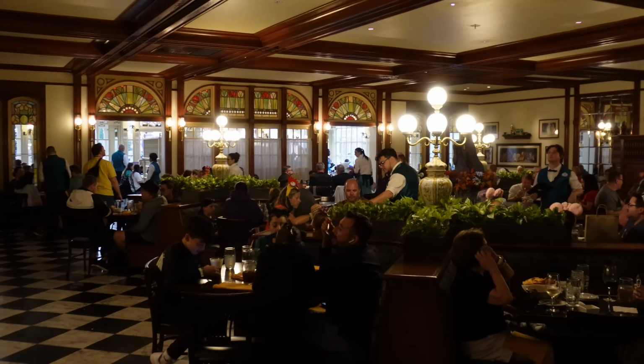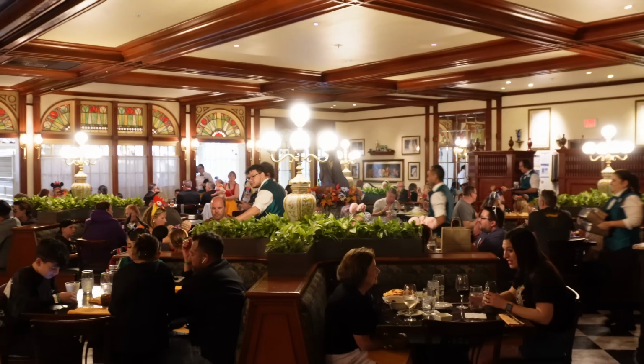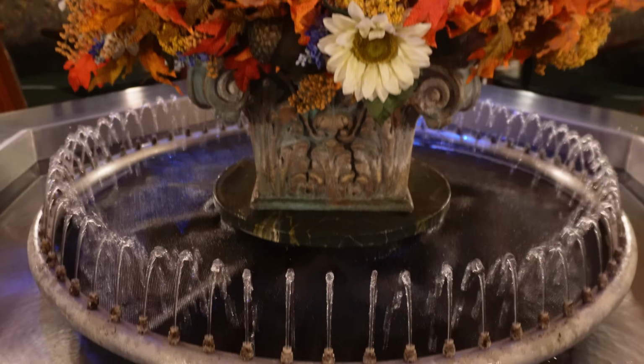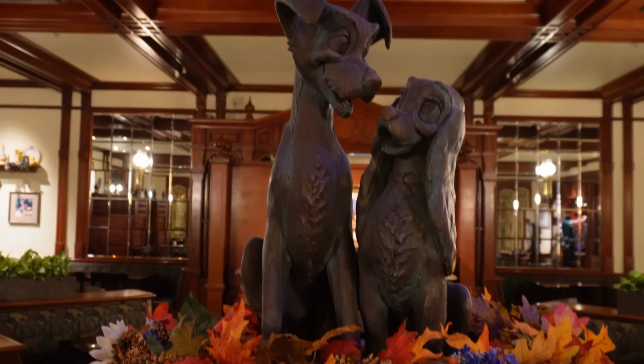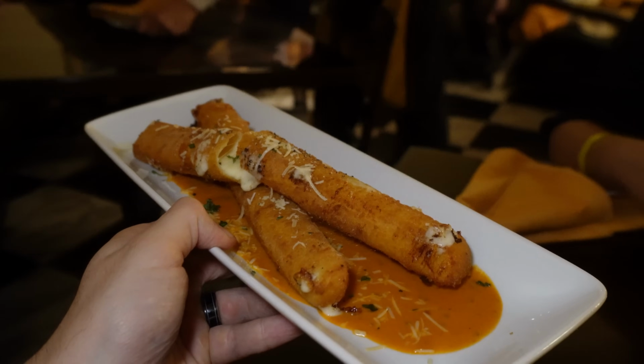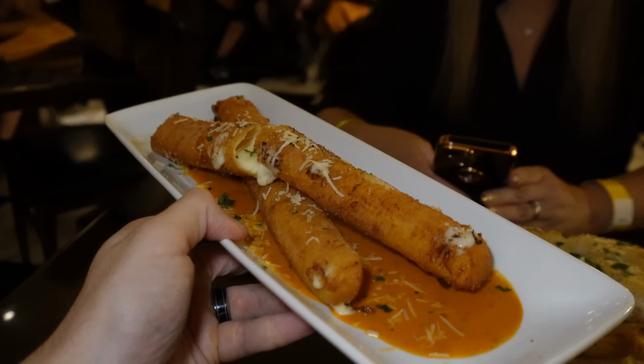All right, first thing I want to say, I'm actually pretty impressed by the interior decor of this restaurant. They have stained glass, and a statue of Lady and the Tramp right at the front. There are pictures of it all over here, and I'm pretty impressed by the appetizers we've gotten so far too. We are starting off with the fried mozzarella.